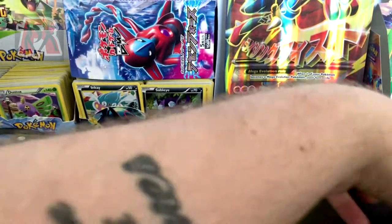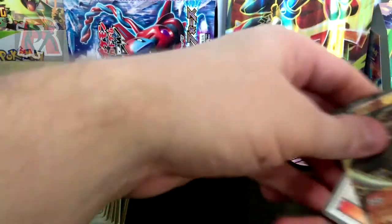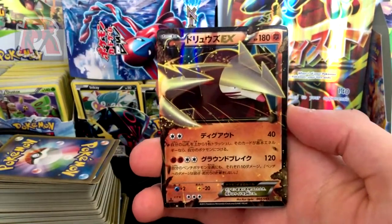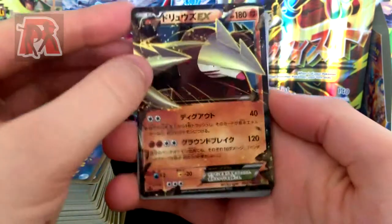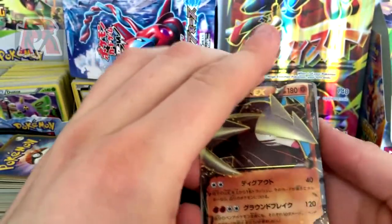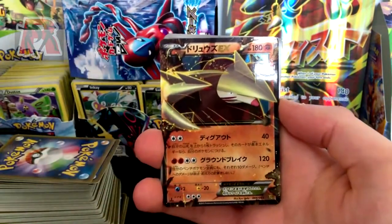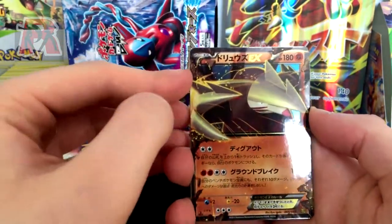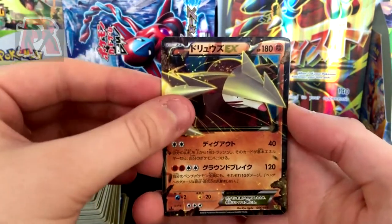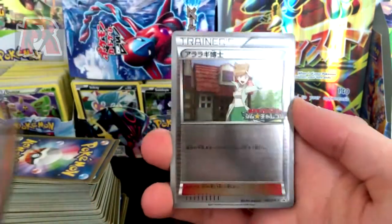So just to give you another look, obviously I know that I've just showed you in the packaging, but just to give you another look there, we have an Excadrill EX. So I believe if you can see there, it says EBB. And I think that's part of the EX Battle Boost pack, which is part of Legendary Treasures. And I think this is a brand new card that was released. I think it was the last expansion. So that's an awesome card there.